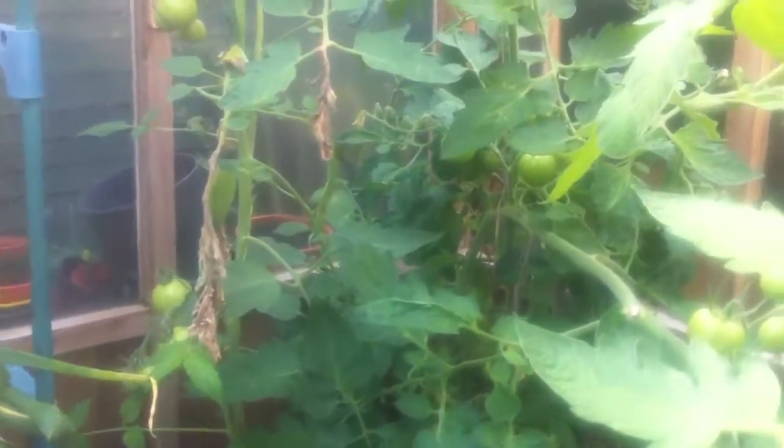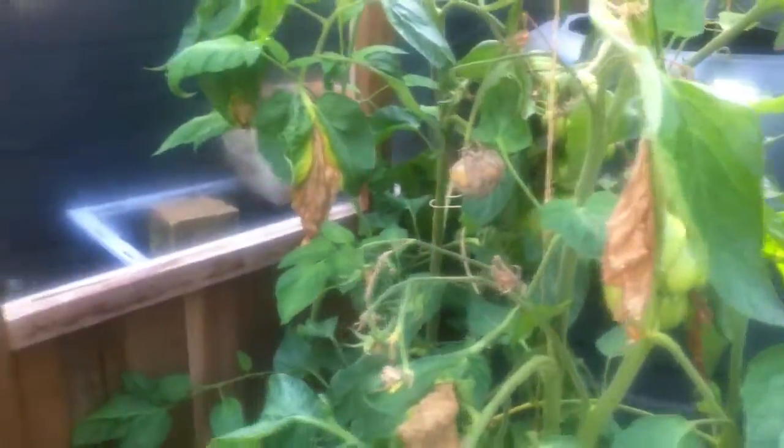On the other side, it's Moneymaker, a regular crop for me. Sort of medium-sized tomato. There's one that's starting to go red at long last, and they've done very well. So hopefully the weather is improving a little bit. Hopefully it'll start to ripen, in which case I will have a glut, and I'll have to start thinking about making tomato sauces for pasta, and maybe make a chutney or something like that. We'll have to wait and see.